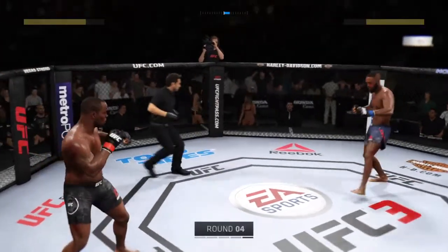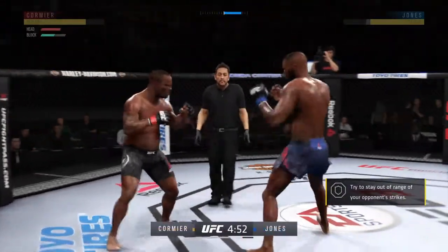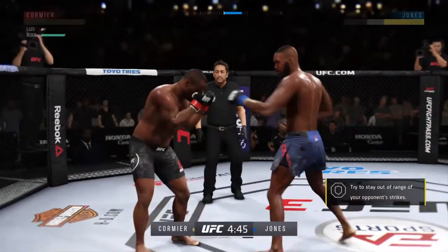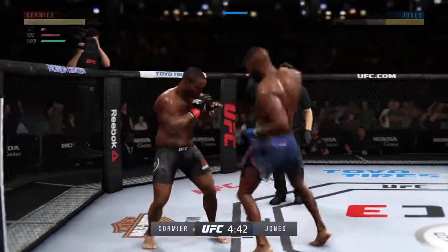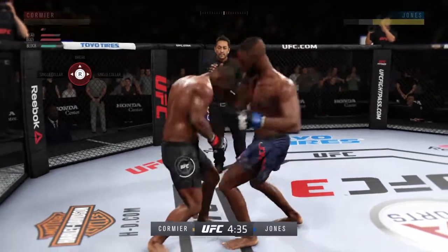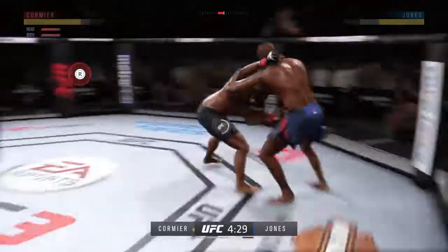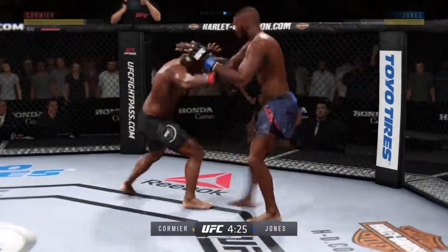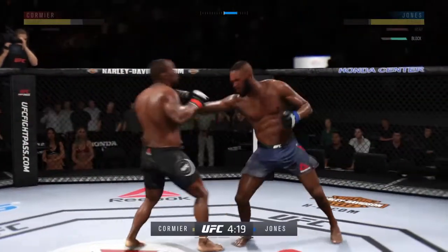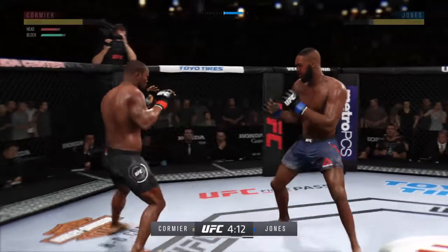All right, here's round four. Fight scheduled for 5 5-minute rounds. Try to establish that jab. Cormier's leg is hurt here, Joe. You can see him starting to limp a little bit. Now he's got the Muay Thai plum. Nice knee to the body there by Jones. Oh, defense into offense there as he blocks the strike and counters with a perfect jab.